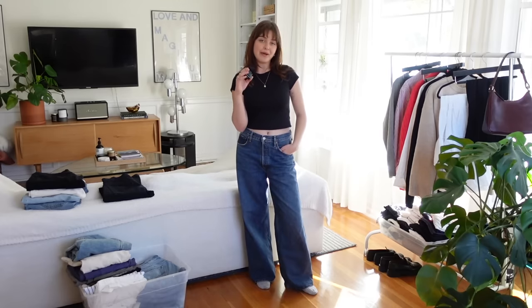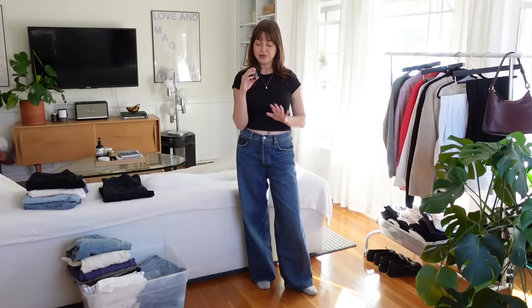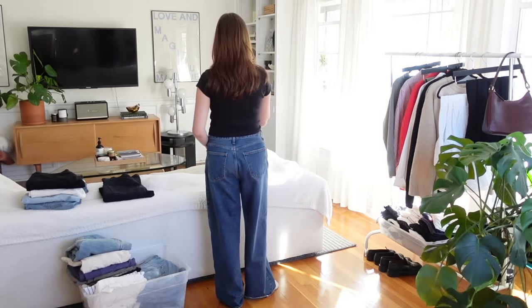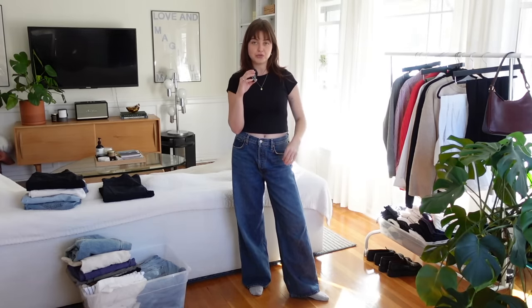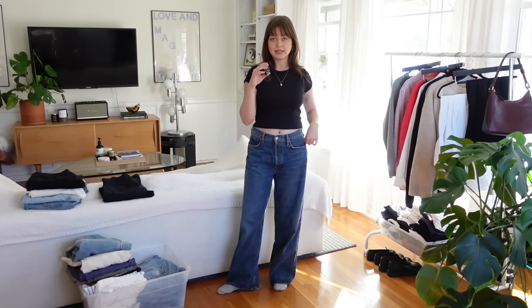These are probably my favorite pair of jeans I got this year, and if you watch my videos, you know that. These are the A-Gold low-slung baggy jeans, and they look so cute with heels or boots. I wear them with ballet flats. They're just a really versatile and comfortable jean. I also got them in my usual size. I know their jeans run big, but I just went with my usual size for these, and they are amazing.